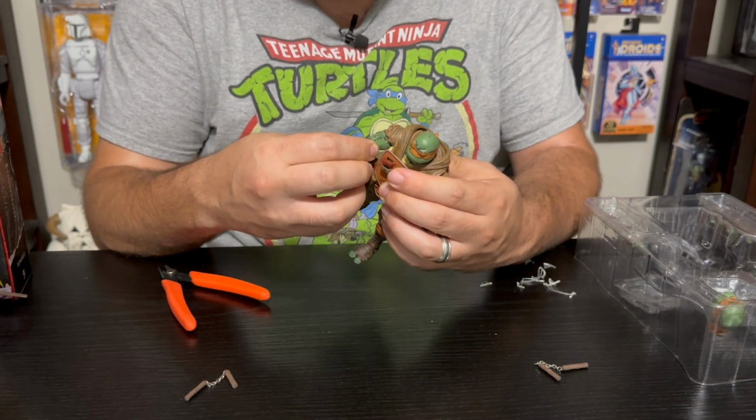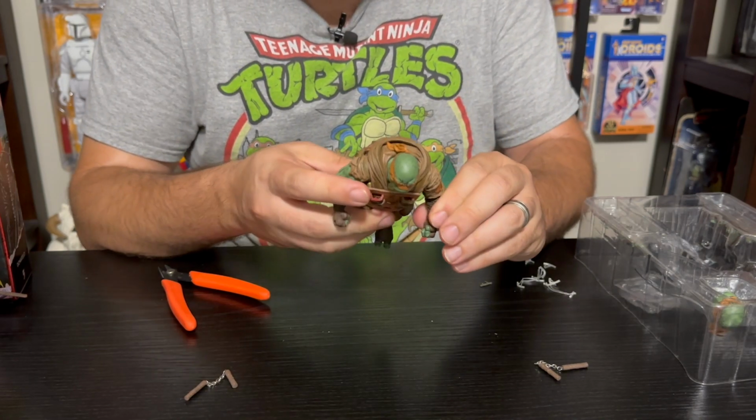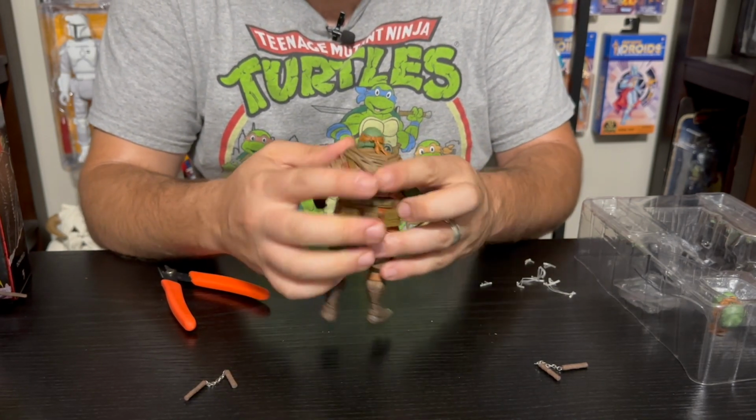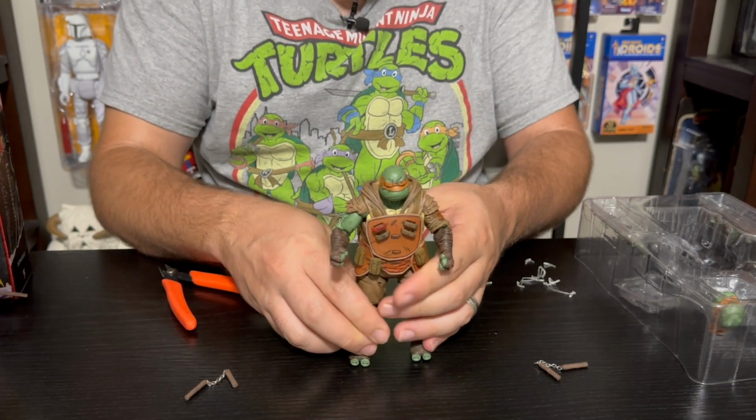Again, he's going to have the same articulation as Donatello. I don't imagine that is going to change at all. I do like how he's got an elbow pad on this side, but none on this side. So he's just a little more torn here than everyone else.